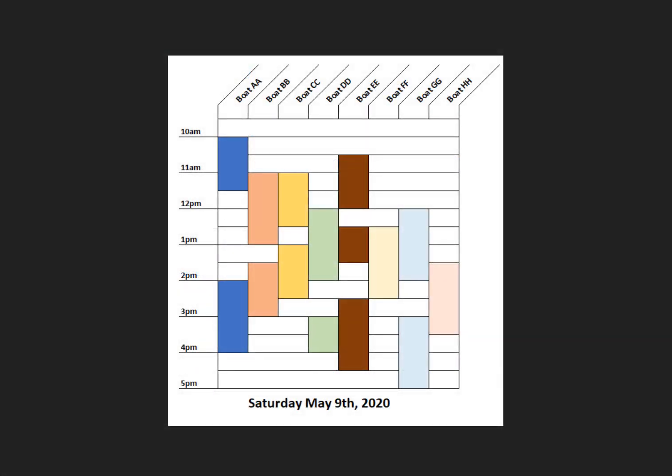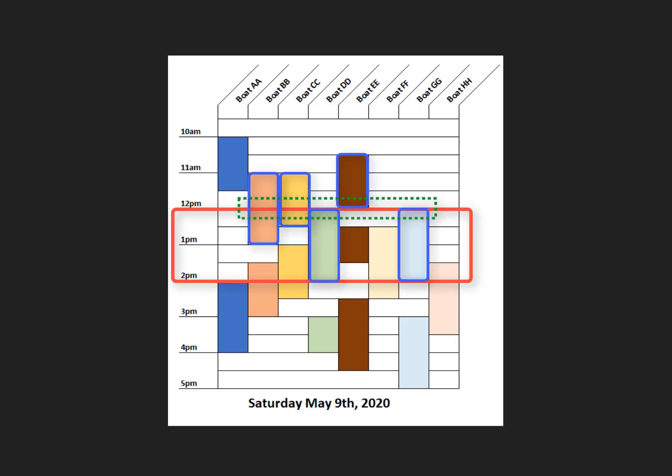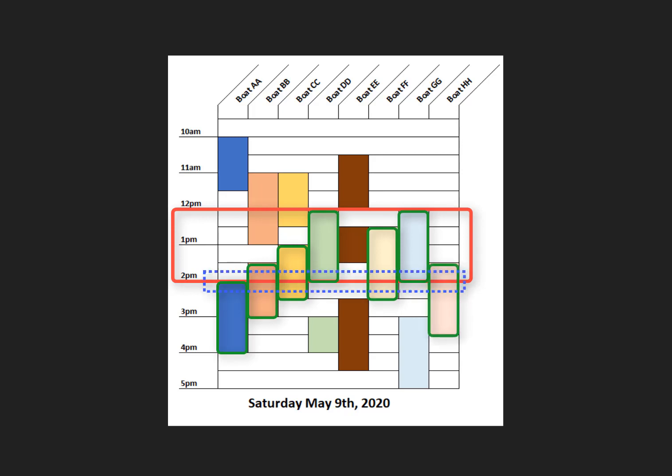So here's a graphic representation of a bunch of boats that have been reserved for a given day. What we want to try to avoid is having too many people at the boathouse at one time. So here with a reservation starting at 12 p.m., we can see this is going to overlap with 5 other reservations, assuming those are all singles. And when the reservation ends at 2 p.m., quite a few overlaps here, 7 in total. As long as the number of overlaps at the start or end of the reservation does not exceed the limit you establish on your club profile, the reservation will be allowed to be made.